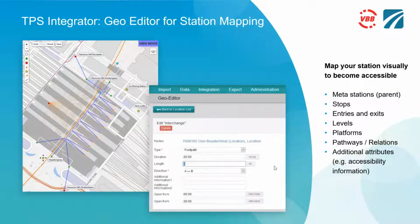The GeoEditor is an intuitive web-based editor that allows you to enrich your existing transit data by adding entries and exits, leveled platforms, and all the other pathways and relations between those elements like escalators, elevators, or stairs. And as you can see from the screenshot, it is as simple as drawing lines and connecting dots. Moreover, the GeoEditor allows you to add further details to those pathways, like the duration, the length, the number of steps, and others that will help your travelers with higher accessibility demands to navigate within your station.